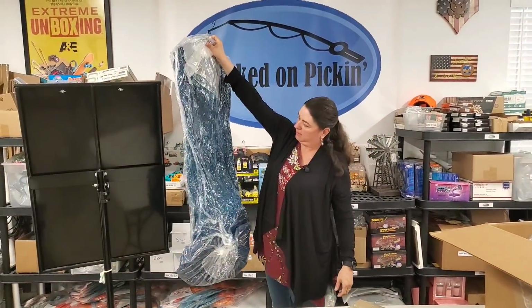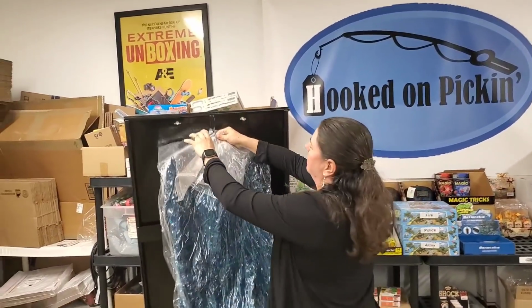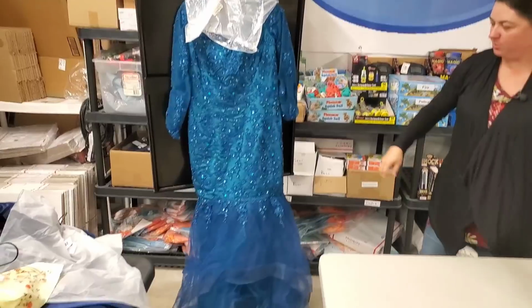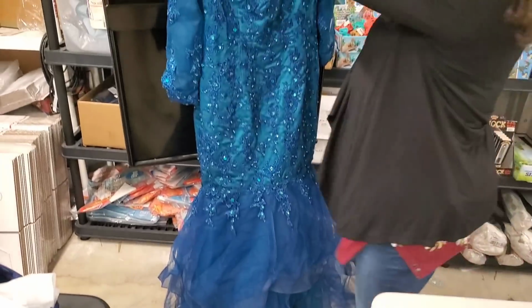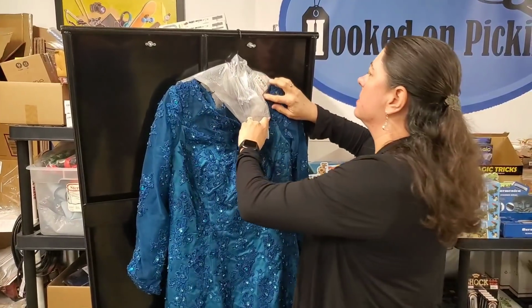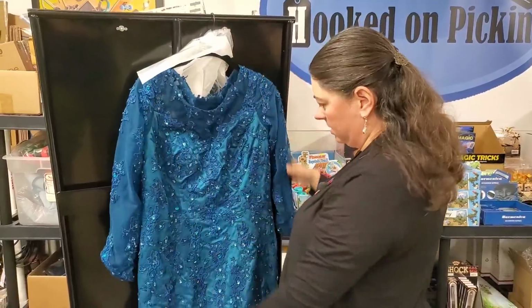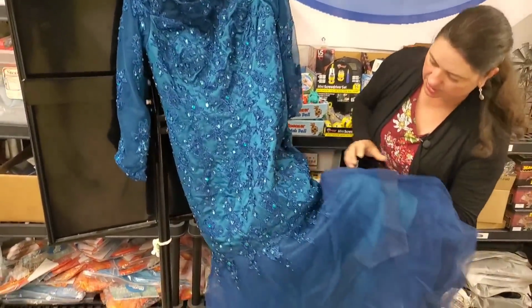It's a long one. Okay, hopefully I turn it the right way. That's very heavy. Does heavy mean expensive in dresses? Sure, lots of fabric. Oh, it's a lot of tulle. It's like a mermaid style. This looks like a large size, just by the way it's hanging. This is a mermaid ball gown dress. I don't see the size. But it's got crinoline and everything underneath it, so it's got all the poof in there.